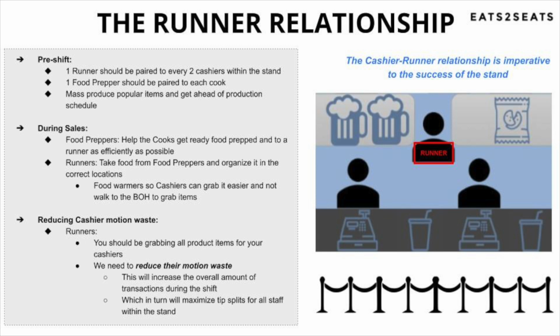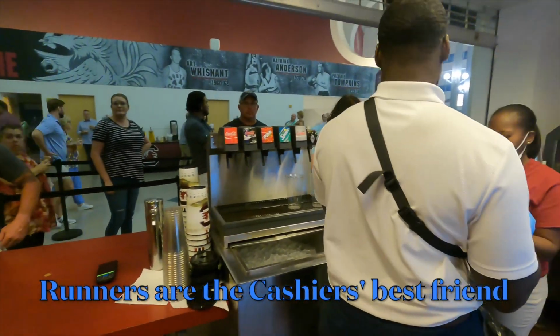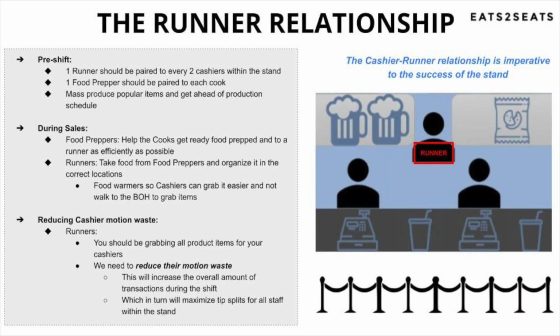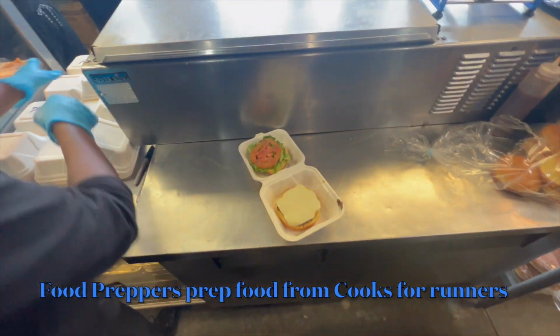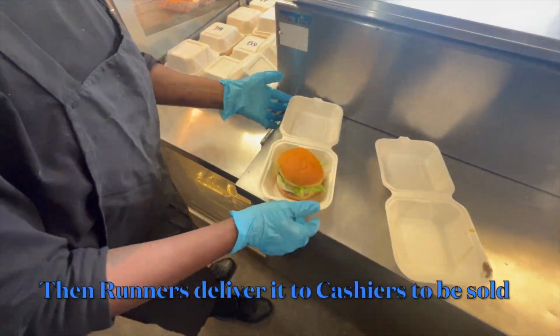Next, let's review the runner relationship to both food preppers and cashiers. In regards to pre-shift, one runner should be paired to every 2 cashiers within the stand. Your stand lead should take care of this for you. There also should be 1 food prepper paired to each cook within the stand. The food prepper should work with the cooks to mass produce popular items and get ahead of the production schedule.